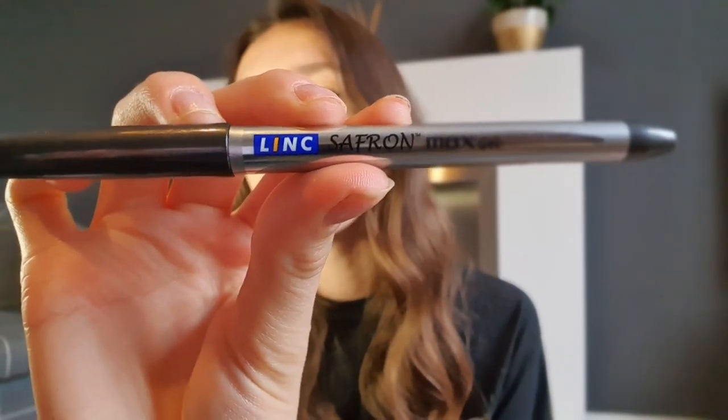A brand new Pritt stick. I literally have so many of these, I have no idea why. But this is brand new. A lot of coloured pens, so I thought I'd add just a nice black pen. So this one I've decided to add, and it's the Link Saffron Max Gel. So it's a really nice black gel pen.